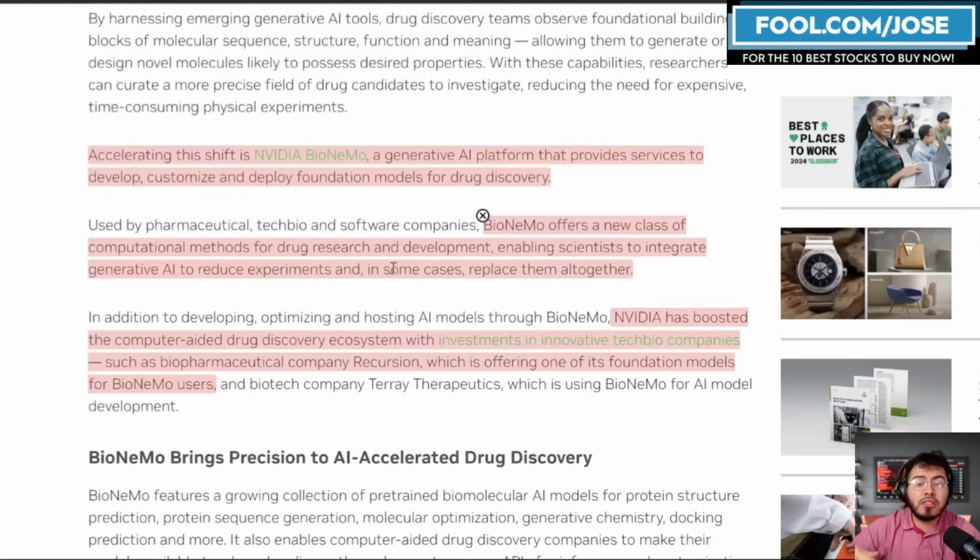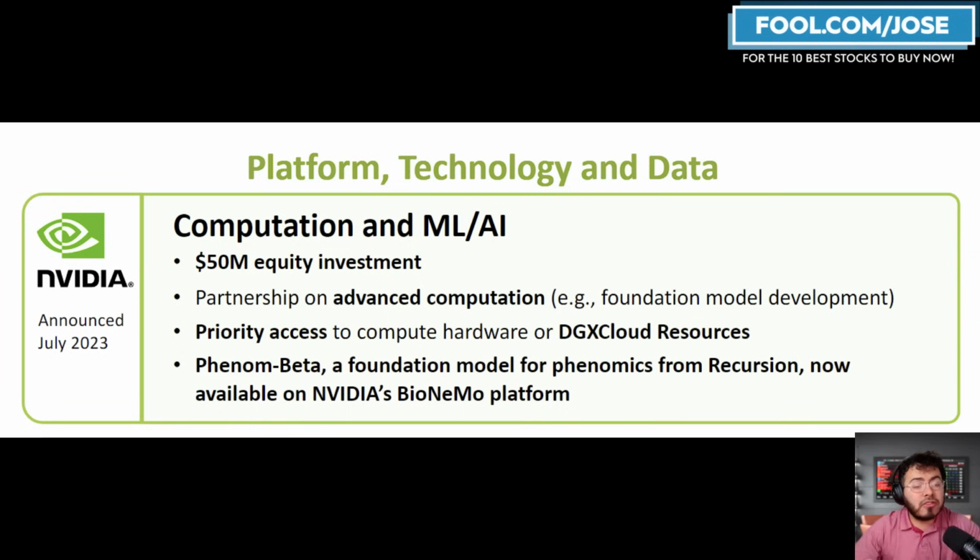But right now, because you have the power of generative AI and simulation, you're able to create a lot of synthesized data that will help you discover the next new drug or some form of new technology. Outside of this, NVIDIA has also boosted the computer-aided drug discovery ecosystem with investments in innovative tech bio companies such as biopharmaceutical company Recursion, which is offering one of its foundation models for BioNeMo users.